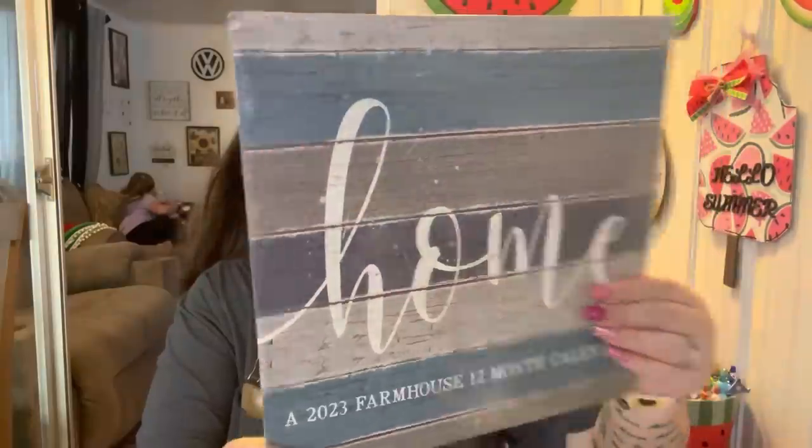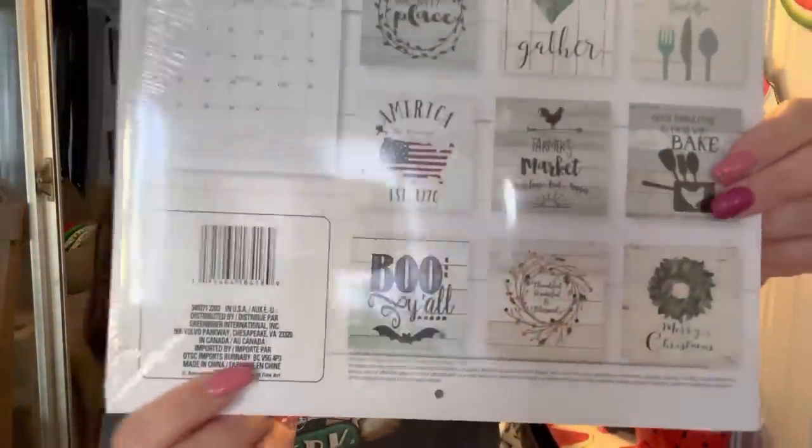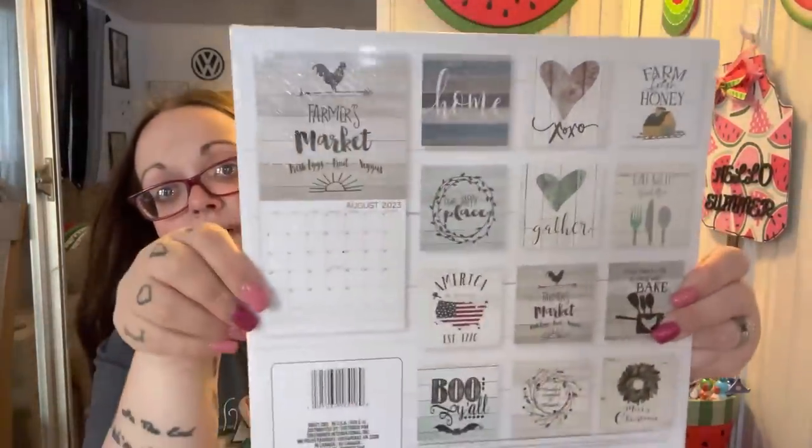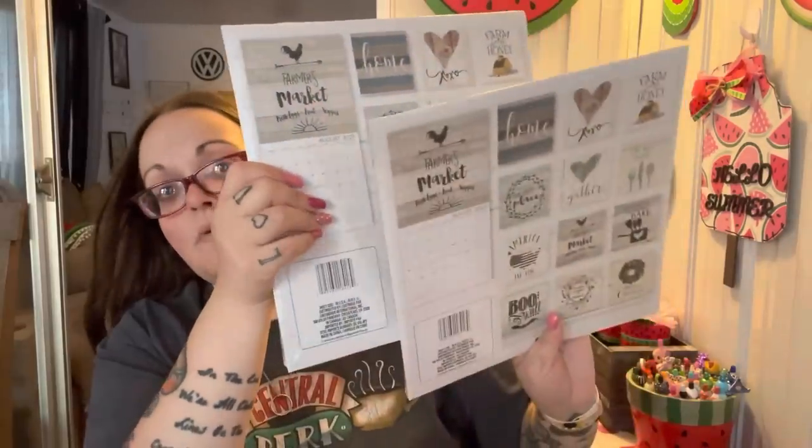And then I got two of this one that says home. This one is very farmhouse. It has the boo, y'all. Thankful, grateful, blessed. Merry Christmas. And then it has the America one, and then the XOXO for Valentine's Day. So I got two of this one.